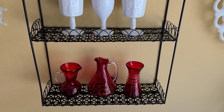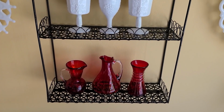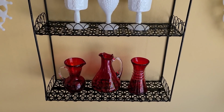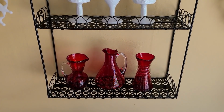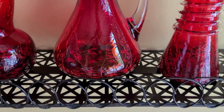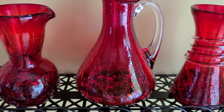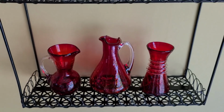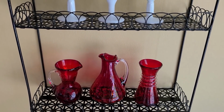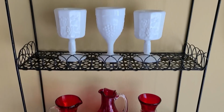I don't have very many little miniature red glass pitchers. They're expensive. I don't find them at thrift stores. The little vase I found at a thrift store. I was happy to find that little art crackle. That is a crackle glass. Oh, they all are. These are all crackle glass. So those are the only two pure red ones. I have many that have red to orange, the Amberina, but I didn't want that right now.